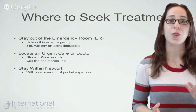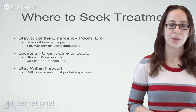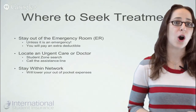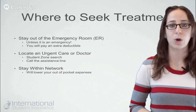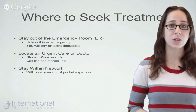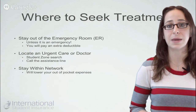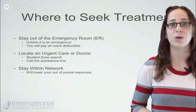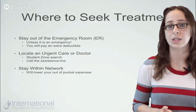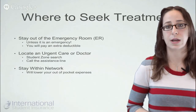A third type of provider is the doctor. The doctor, as many of us already are familiar with, is something that you have to call in advance and schedule an appointment with. It's good to go to the doctor if you have something that's not an emergency or that does not need immediate attention. They can help you if you have some sort of sickness or injury that needs to be looked into further. A doctor is a great place to start.